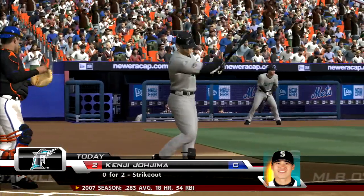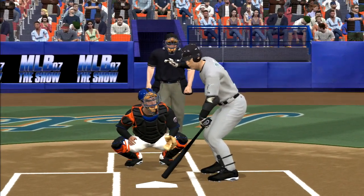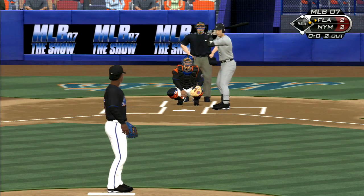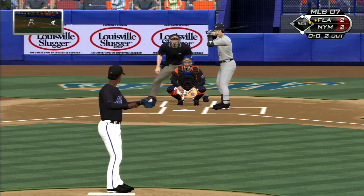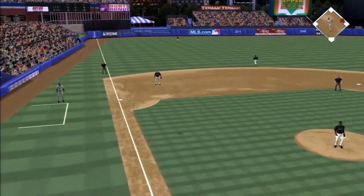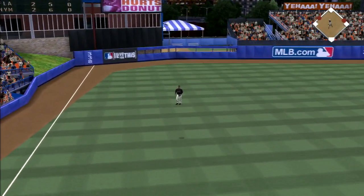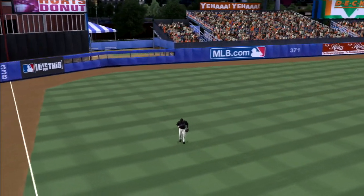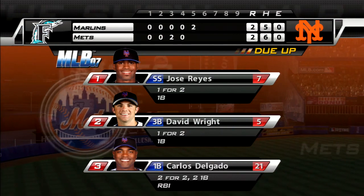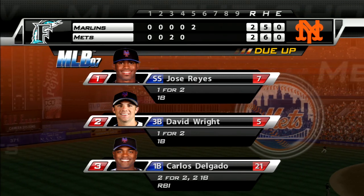Kenji Jojima will dig in. 0 for 2 thus far. Catcher, Kenji Jojima. And here's the first pitch. And a fastball here is swung on and lifted in the air to left. And Alou will wait on this one to make the catch, retiring the side. So it's 2 runs on 3 hits, no errors and a runner left on. Home half of the 5th coming up, and we are tied 2-2.